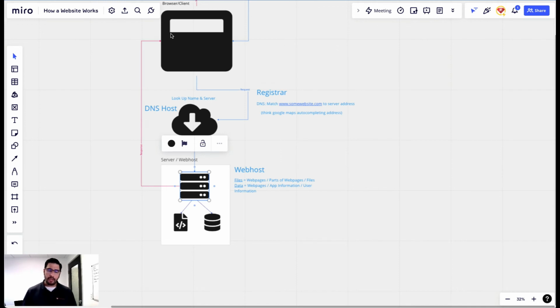But those three things, your registrar, your DNS host, and your web host, are typically the three most techie things that we'll need access to whenever we're working on a website project. And if you're not working with us, there's a good chance that any developer you're working with is going to need access to at least those three things. In most cases, it'll just be a registrar and web host. But if you've ever worked with a developer who is using Cloudflare or some other tool like Cloudflare, your DNS host would be a very close third.